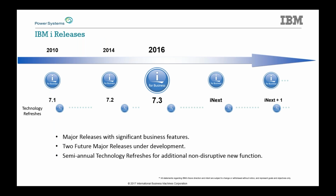So here we go. We got those major releases that I talked about before. These are the key points. We've got major releases. We're going to be doing new ones, and we have semi-annual technology refreshes. I do want you guys to be aware of that, by the way. We're giving you twice a year at least new capability in virtualization, in hardware support, in database support, in language support, and you're not having to go to major releases for that. That's all just bundled up as a technology refresh, which looks like a group PTF to you guys.